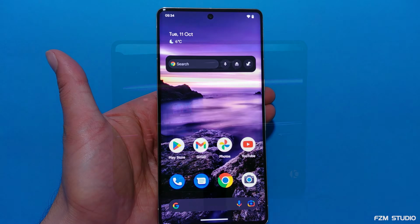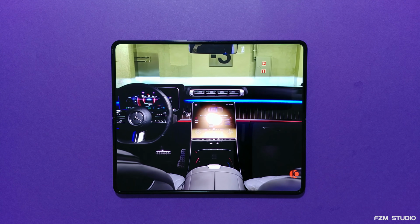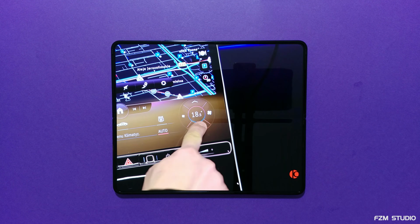In my opinion, as good as the Pixel 7 Pro has been in the short time I've tested it, I will always be drawn to that incredible display of the Samsung Galaxy Z Fold 4. In terms of uniqueness, design and overall build quality, Samsung absolutely nailed it here.